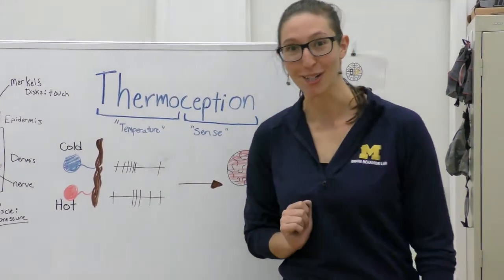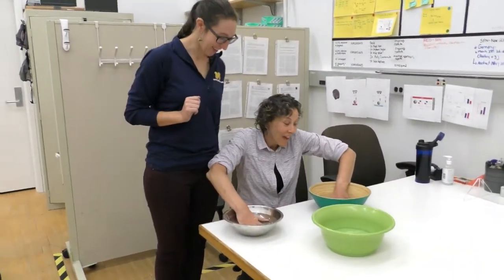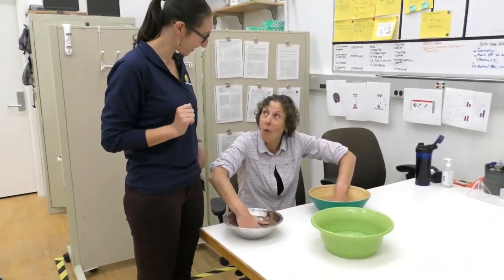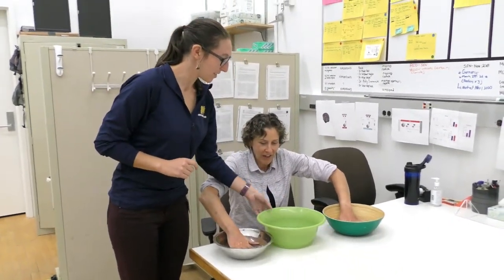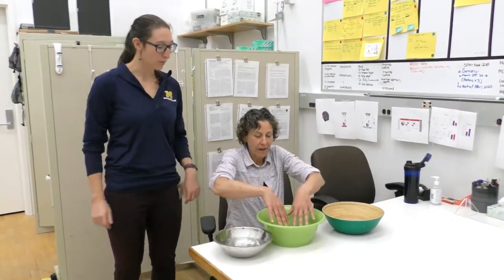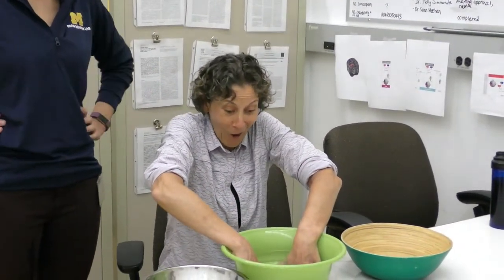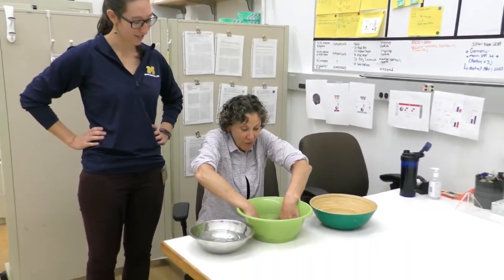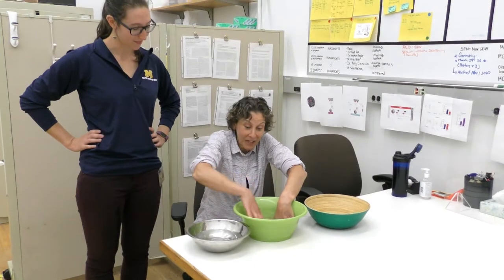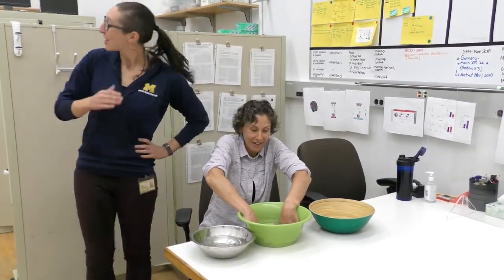Let's go check in with our experiment. This hand is so cold, and this one feels so warm. Okay. It's so weird. Now take them both out and put them into the bowl of room temperature water. What do you feel? Oh my goodness. This one, the hot one, feels really cold, and this one now all of a sudden feels really hot. How'd that happen?